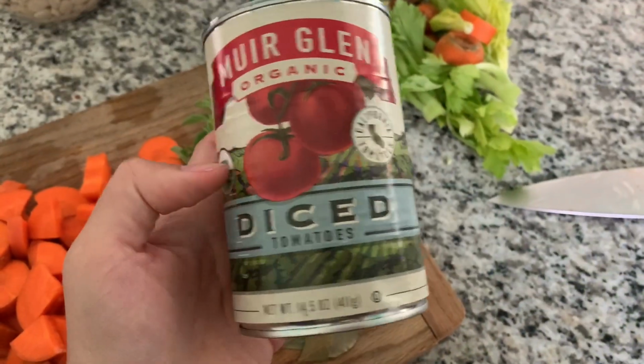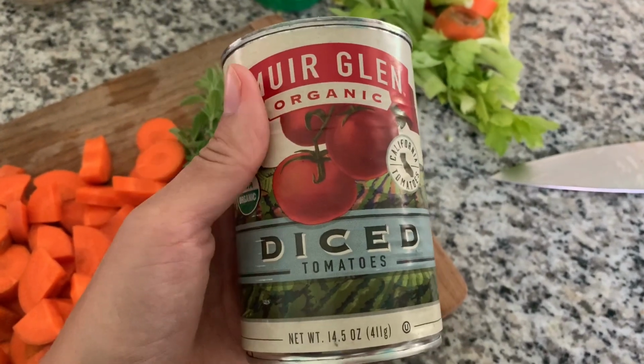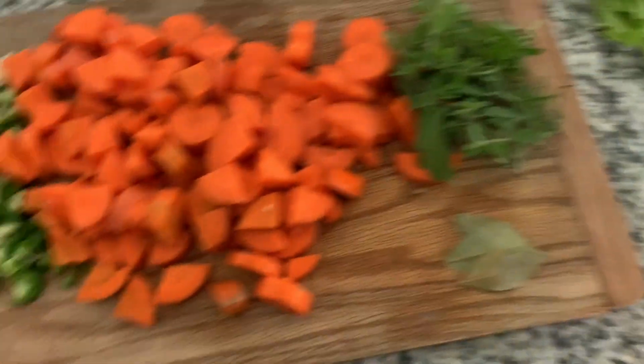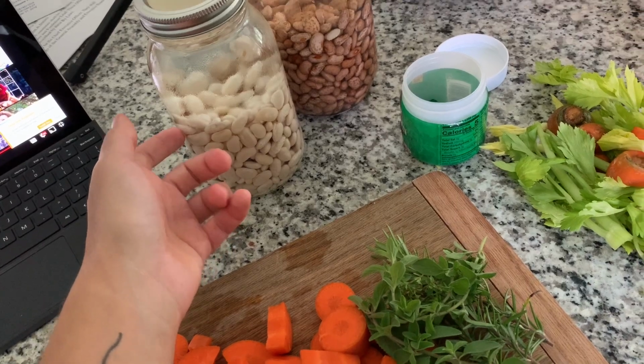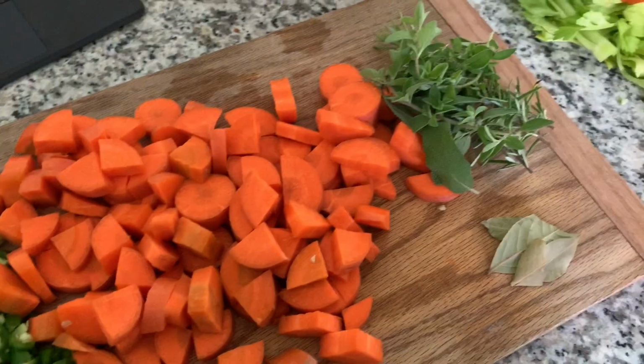Don't have to add this. You could add tomato paste. You could add a fresh tomato. It's just 1 can of diced tomatoes. I'm not going to drain this. I'm just gonna put this whole thing in the pot. And this is gonna be our meal. I'm gonna make some cornbread to go with it, but yeah. We'll drain these soaked beans and just throw those in the pot and let them soak for a couple hours in this soup, and it'll be really delicious.